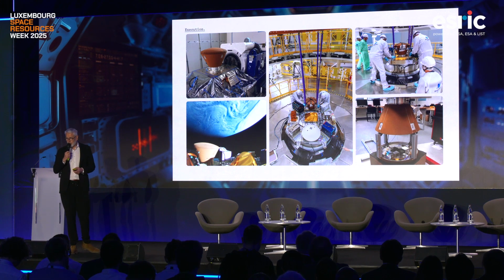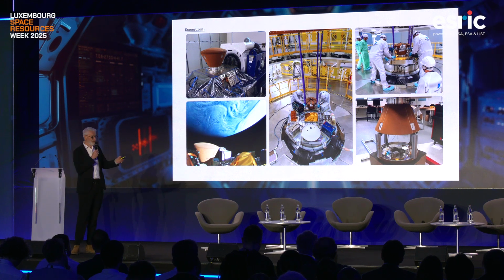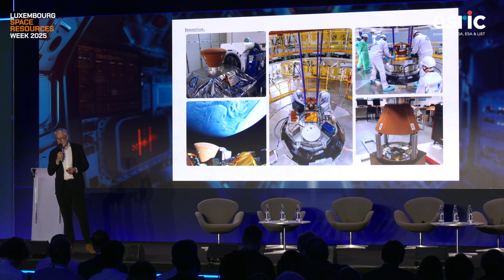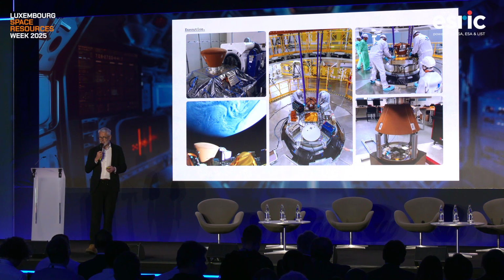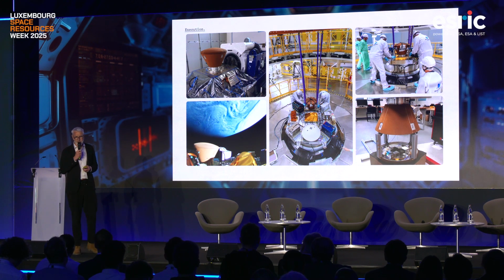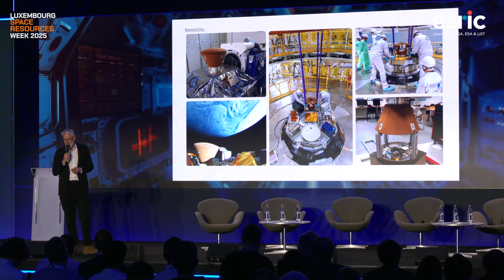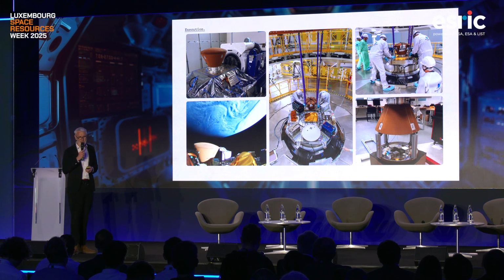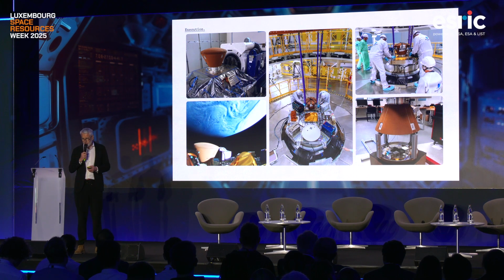You can see the different steps of integration of Bikini, even on the launcher, and on the left side, you see Bikini on board the last stage of the Ariane 6 launcher in flight, in space. And unfortunately, there was a problem in the last part of the mission of Ariane 6, even if Ariane 6 is a big success for Europe. The last step was not performed, and we are still flying on board this Ariane 6 in space, and it was not possible to be deorbited with them.